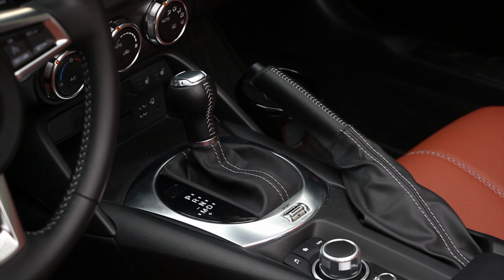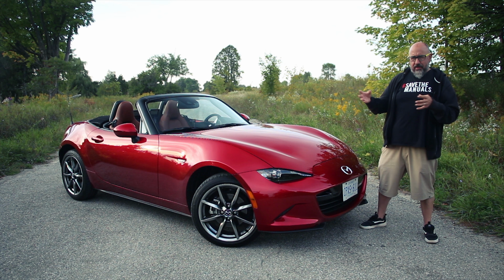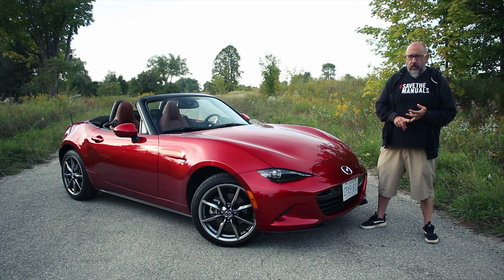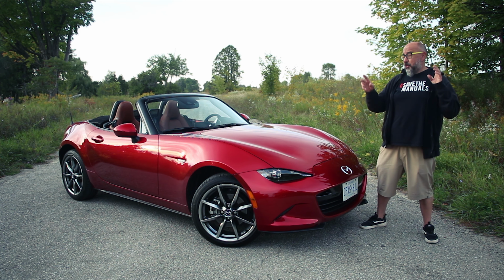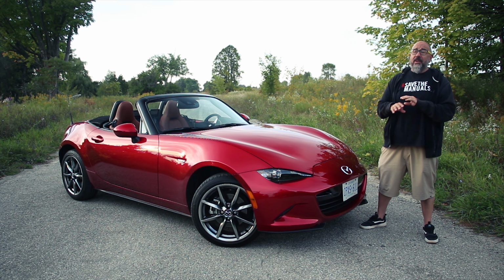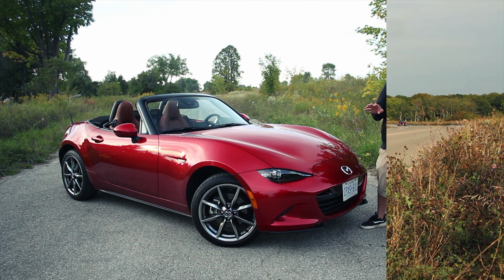The biggest consideration here is, of course, the automatic gearbox. It doesn't cost you any more than the manual, but what it does mean is you don't get a limited slip diff, you don't get the Bilstein dampers, you cannot get the BBS forged wheels, and you cannot get the Recaro seats. So if you are committing to an automatic, you are definitely committing to a completely different MX-5 program.